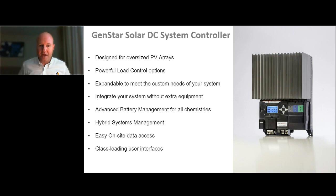It provides hybrid system management, which we're seeing a lot of in applications. And of course, a single point where you can access all of the data of the system from one connectivity point, either serial or remotely over IP. So that class-leading efficiency and user interface is something that this product really is going to become known for.